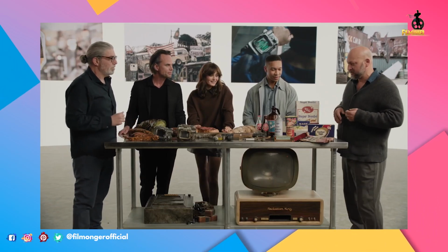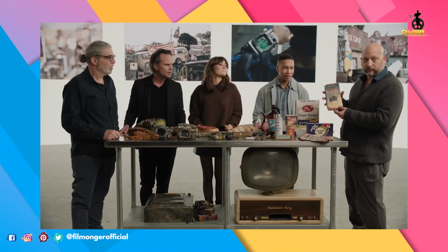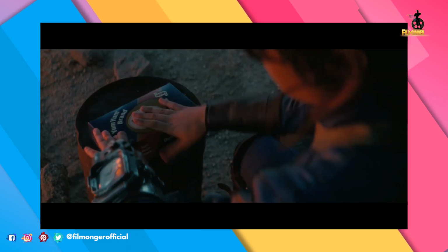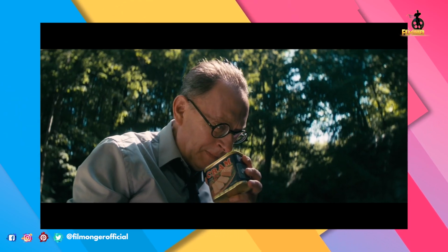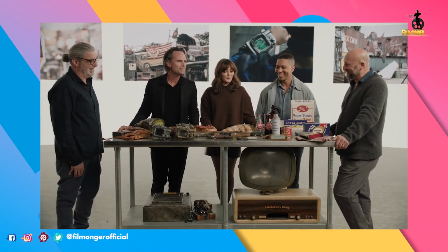Most of this stuff is product that we harvested from the game. Some of the favorites are mac and cheese, sugar bombs, of course, and deviled eggs, cram, which is pretty much what everybody in the Wasteland survives on. What a birthday party this is, you know? Like in Fallout, it's like, who's bringing the food?